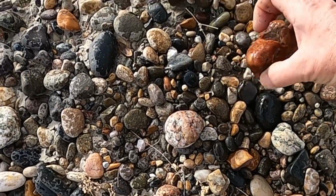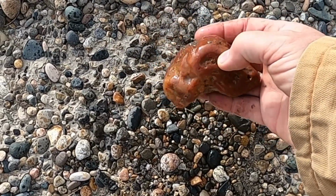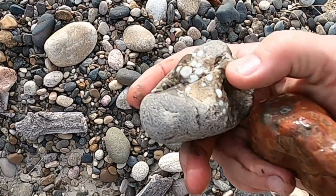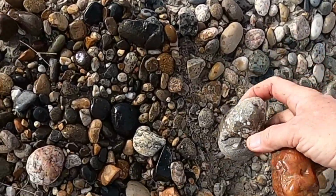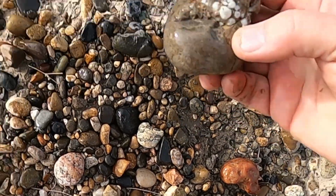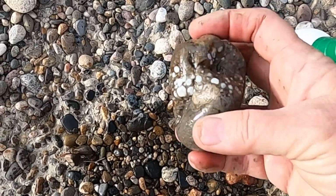This is just a really nice piece of jasper. This stuff is hard and polishes beautifully, so when it's really colorful like this, I usually try to pick it up. What is this? Huh. That is probably chert with, I don't know what those little spots are. That's a strange one. Oh, that's cool. That is really neat. I don't know what causes that. If anybody knows what that is, let me know.